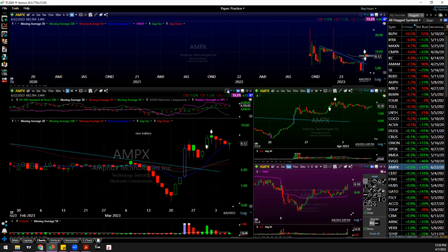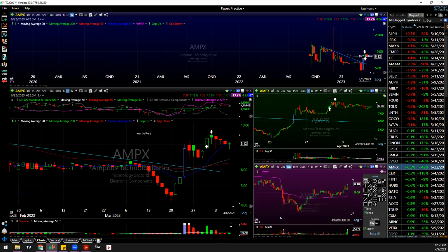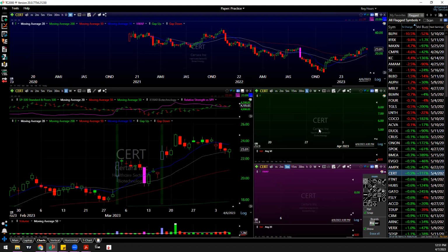So I'm gonna put this in my favorites. Transition bar closed green on the day, really low volume consolidation. Look at the long lower wicks every day. It's perfect, it's textbook.